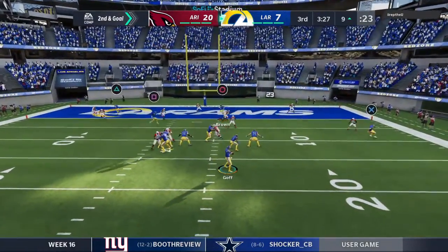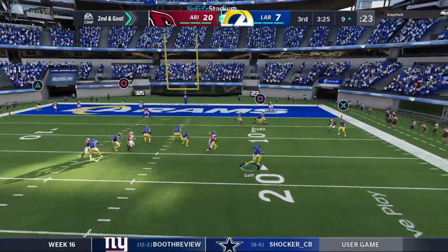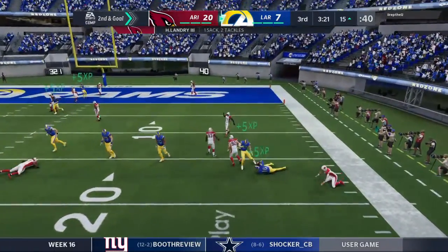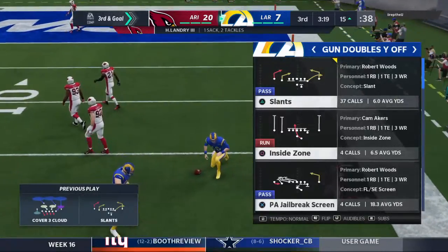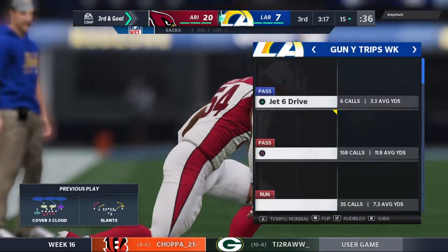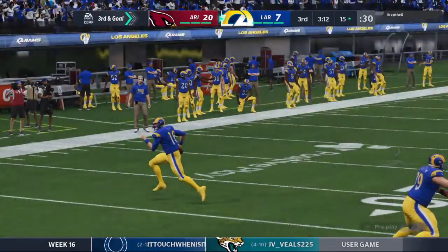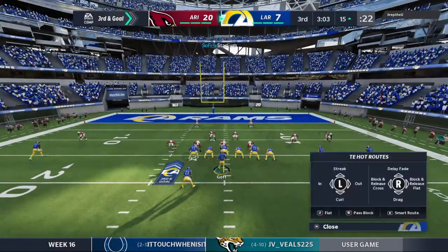From the gun, here's Goff. Now he's forced out right, and he's taken down, trying to do a little too much, getting outside of the pocket, and it results in a sack. Harold Landry able to record his 5th sack of the season. Big play coming here. It's 3rd and goal.